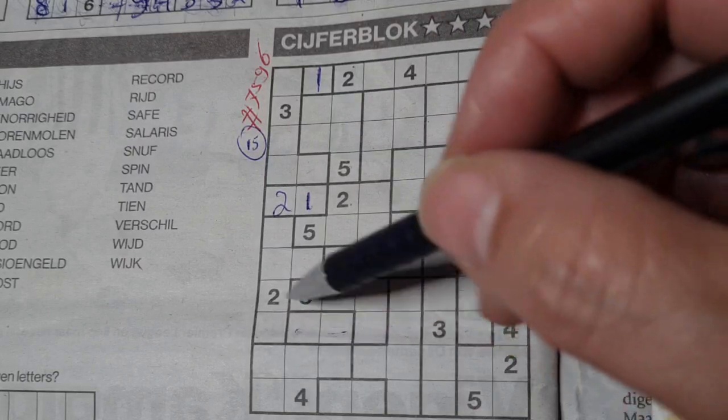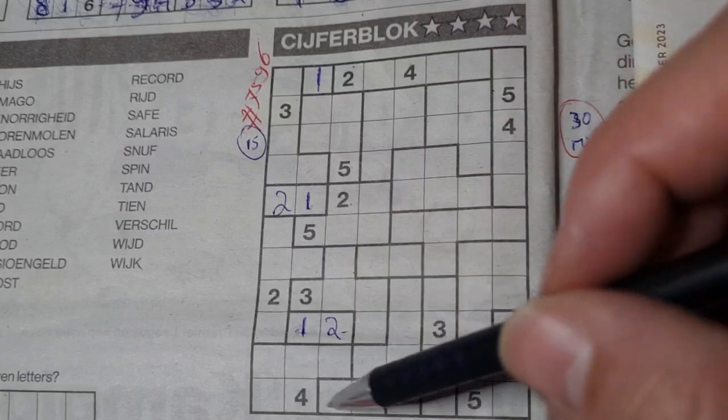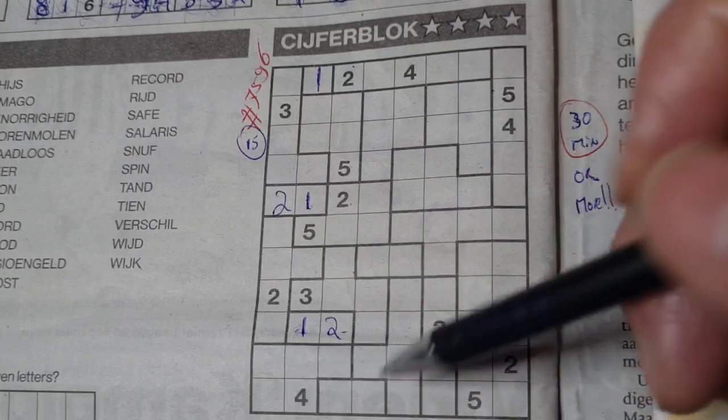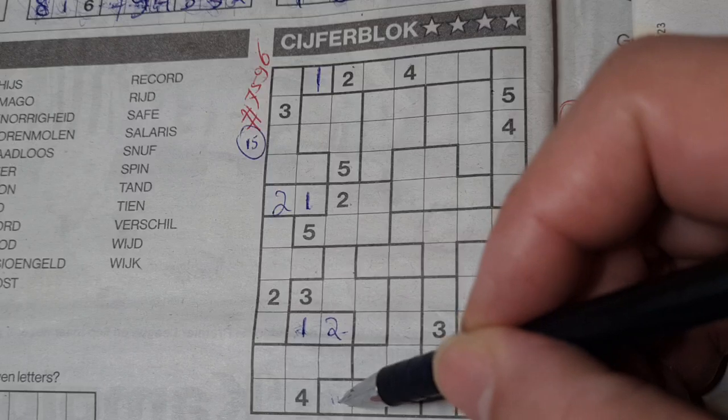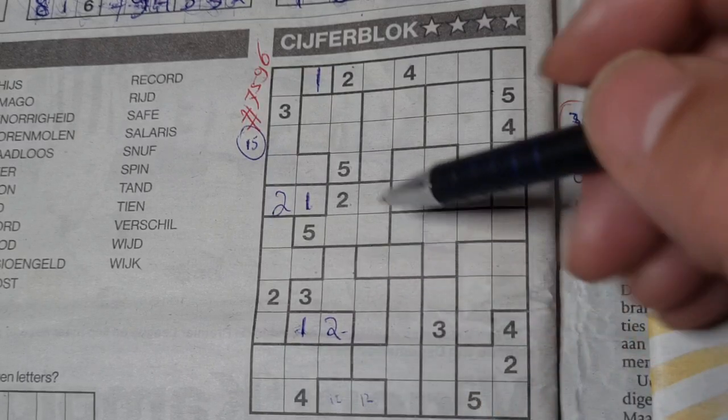Here also 1 and 2. We have a 2 there. So no 2 there. 2 should be here and 1 goes there. Here also 1 and a 2. Well, I cannot fill this yet. So let me mark those 2 boxes. Insufficient information. Same for here. 1 and a 2.